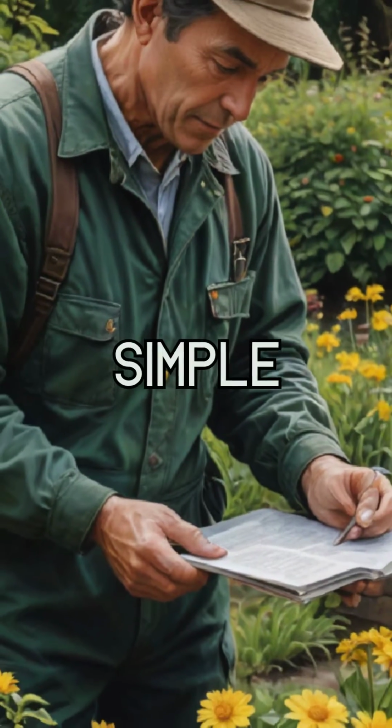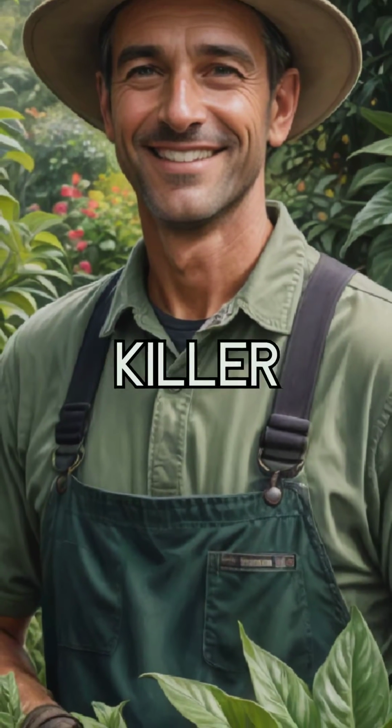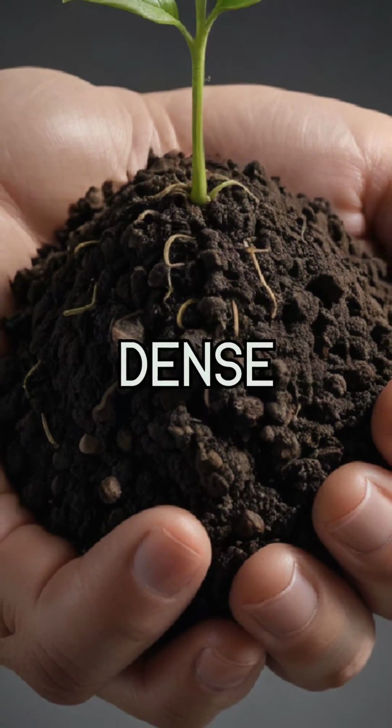By following these simple steps, you'll be on your way to growing killer plants with rich, nutrient-dense soil.